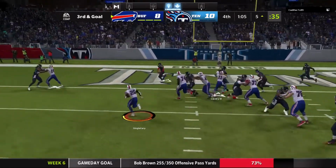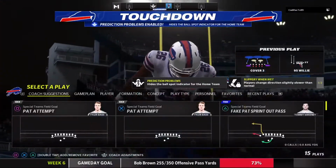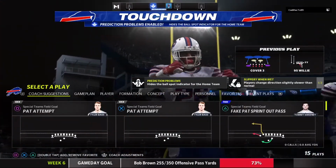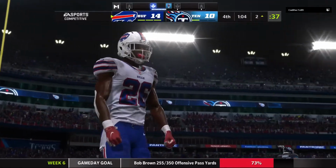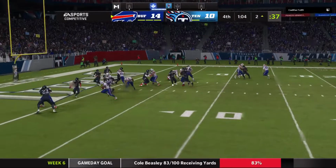They'll try and run. Here's Singletary. And he is into the end zone for a Buffalo touchdown, with his 6th rushing touchdown on the year, 10th overall. And the Bills have retaken the lead.